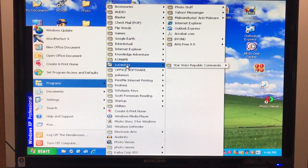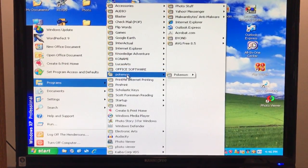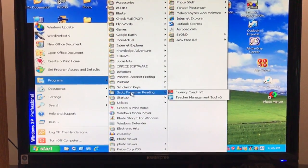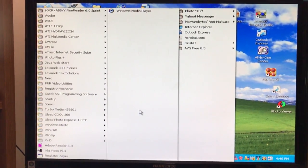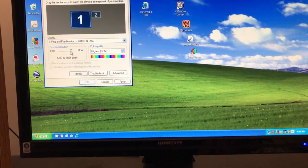See if we can play around a little bit, but I think I need to get in here and change the resolution, because this is very, very hard to look at. So let's do that real quick. We'll jump out and change the resolution of the screen. All right, here we go. Let's change the resolution.